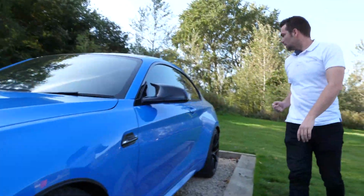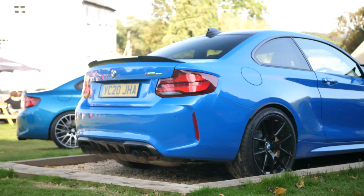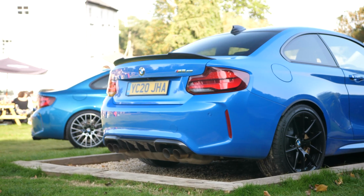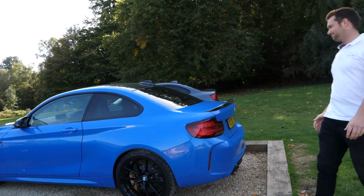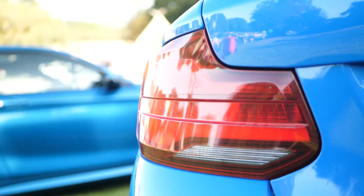If we follow around the side, we know this shape, don't we? It's M2 all over. Although this has the carbon fibre roof, which again is from the GT4 racing car. Fabulous.